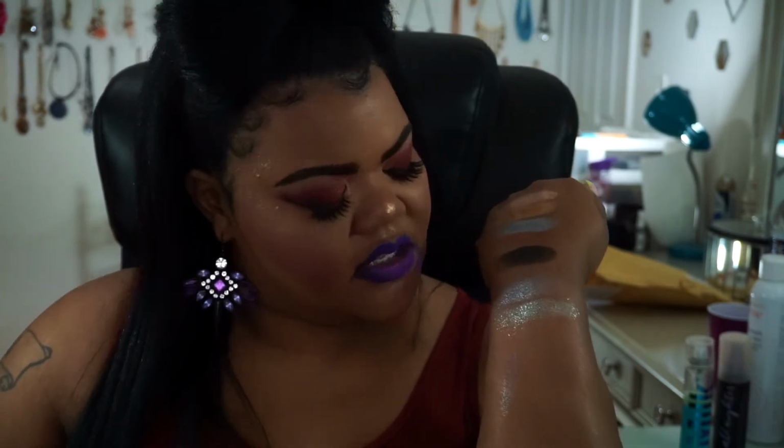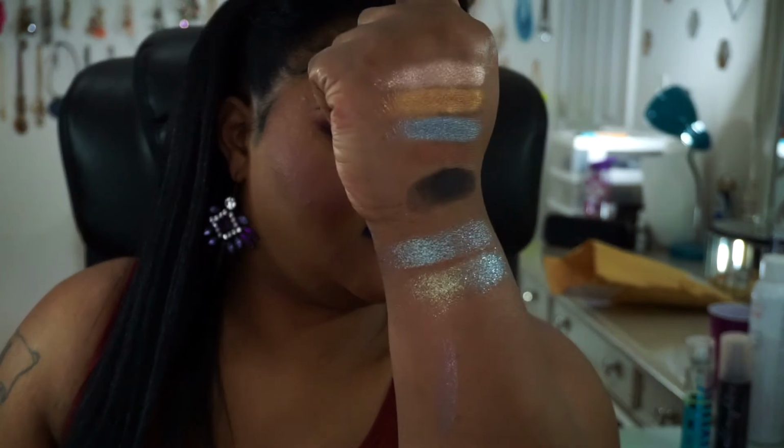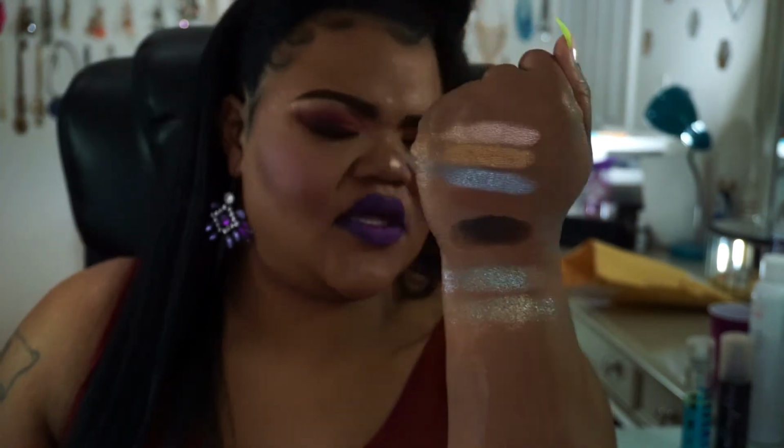It's coming across as a gold, but it's actually a periwinkle teal that also goes purple a little bit. First of all, they're super glittery. They're like micro glitter, but not glitter. I can't explain this formula. Typically you get this type of payoff when you have different glitters and things. It's hard to explain the shifts in it, but it is beautiful.